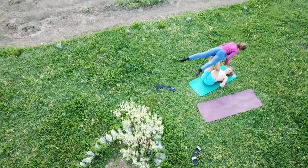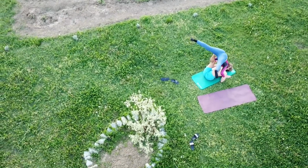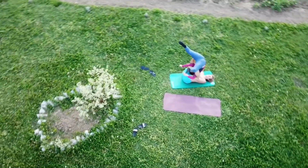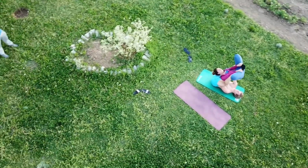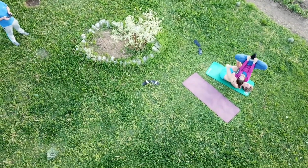And here we are practicing a few acroyoga poses with Sanja and seeing how the drone footage is going to look. We really want to get more into acroyoga in the future. I would probably even attend some acroyoga course if there was one around.